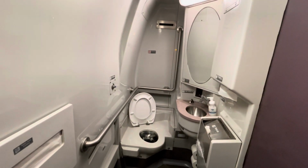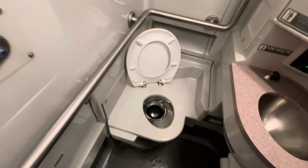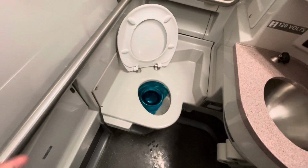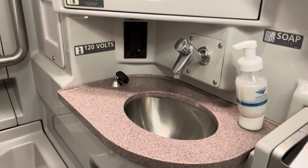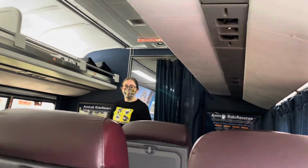If you couldn't tell already, we're now in the most important room of the train. It's time for a bathroom review. Now, Amtrak is very generous with its bathrooms. Every car has more than one, and oh my goodness, the toilet water is blue. That is a quirk of these Amfleet trains. If anybody knows why that is, please let me know in the comments. Everything was clean and in working order. There's power sockets, water, soap, everything you might need for a pleasant toilet experience.